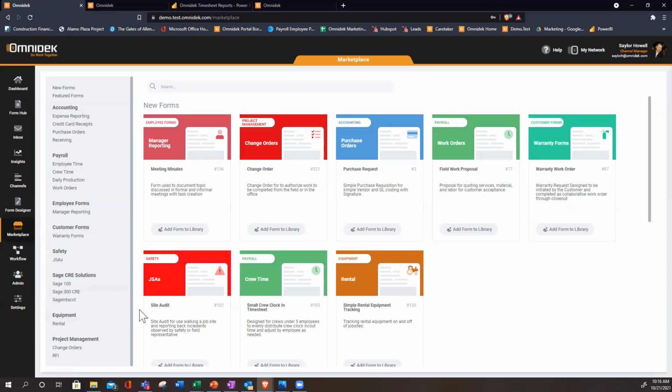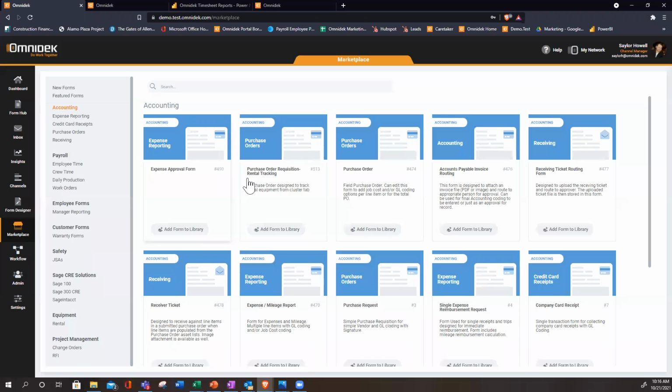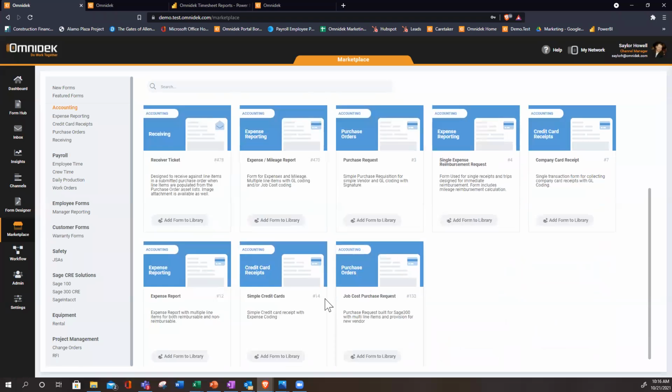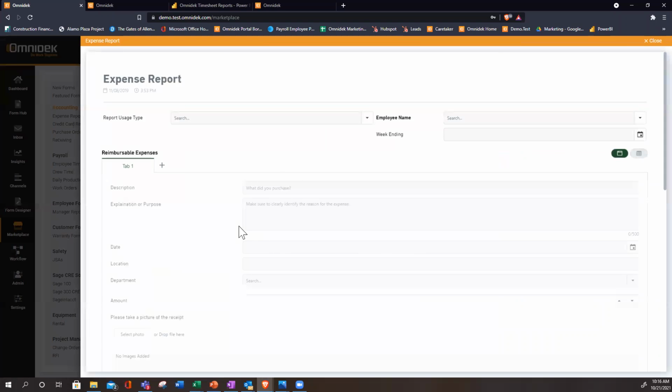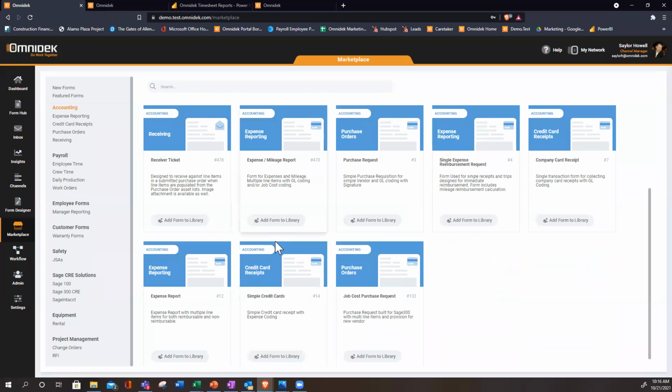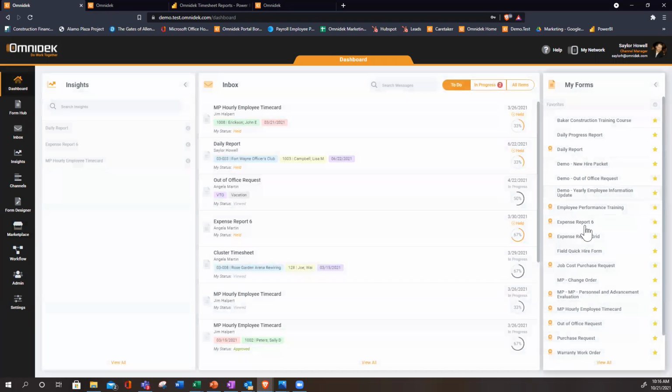but then they come to the marketplace here. So this is your grocery list, if you will, of process accelerators and forms that you can just download. So I might come in here and go, you know what, we want an expense report in accounting. So let me take a look at an expense report. Let's see if there's one that I want to look at and maybe one that we can use. Here's a simple expense report. It's got some of the fields that we want. Maybe it doesn't have all of them, but if it looks pretty good, I'm just going to add this to my library, right? And now that's going to show up in my forms here on the right, and I can take a look at my expense report.